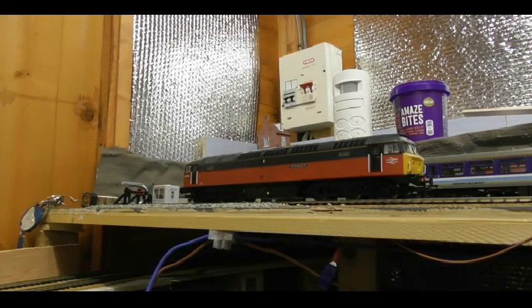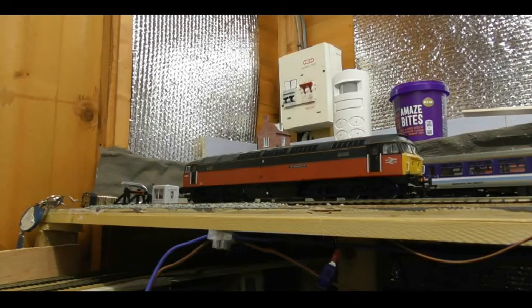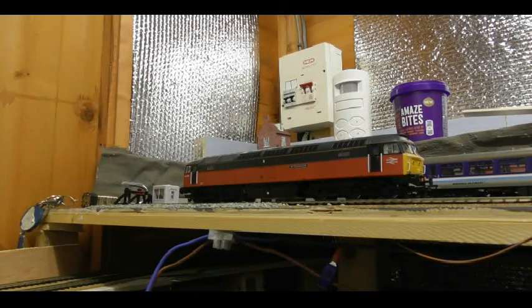Incidentally, also later on in late 1992 or early 1993, Rail Express Systems took over the charter train operations from Intercity, leaving that sector free to concentrate on passenger traffic.